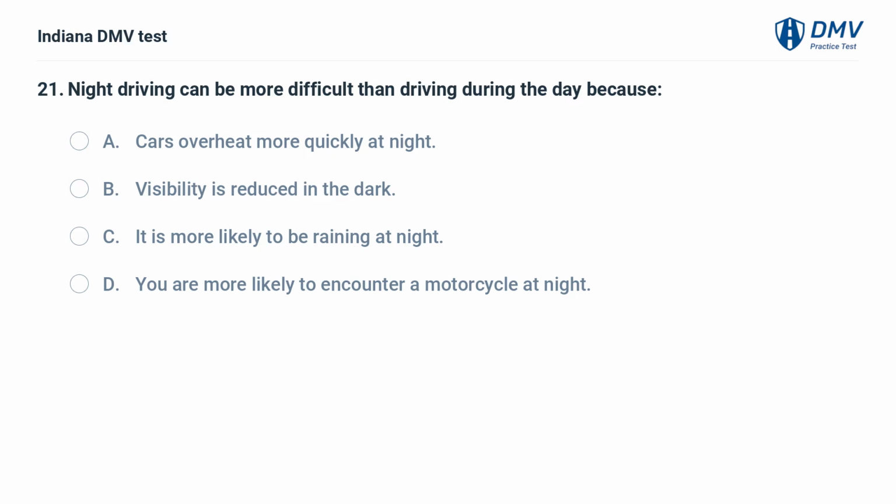Night driving can be more difficult than driving during the day because A. Cars overheat more quickly at night. B. Visibility is reduced in the dark. C. It is more likely to be raining at night. D. You are more likely to encounter a motorcycle at night.